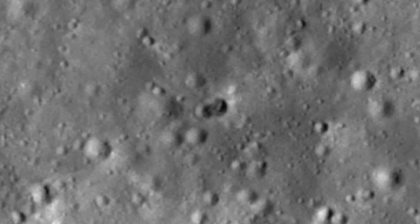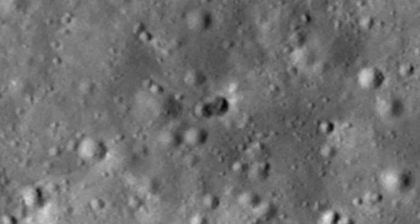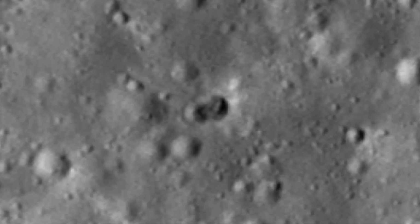Typically, a spent rocket has mass concentrated at the motor end. The rest of the rocket stage mainly consists of an empty fuel tank. Since the origin of the rocket body remains uncertain, the double nature of the crater may indicate its identity. However, the mysterious identity has not yet been so easily indicated.